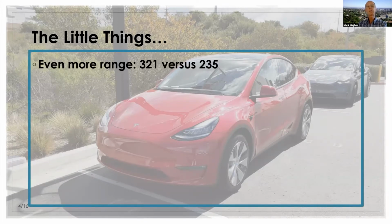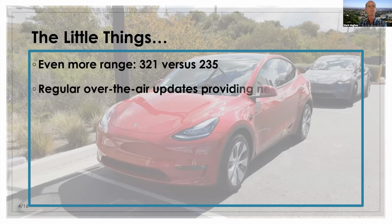So 36% more range with the Model Y than the Bolt. As anybody who's been driving electric vehicles for a long time knows, it isn't necessary to have this many miles of range, although when you drive long distance, it is quite handy. Okay, I don't do that often, but it is handy. And I will come back to that in a moment.